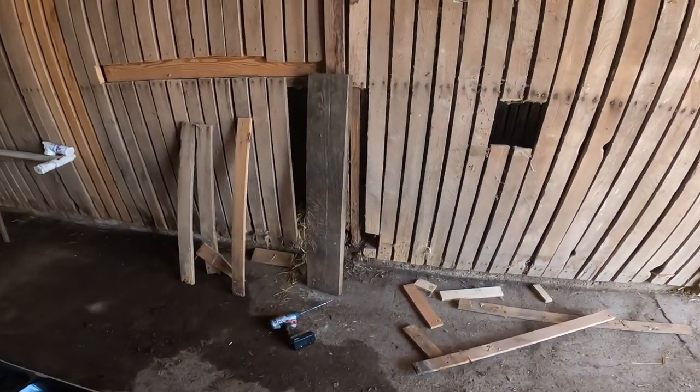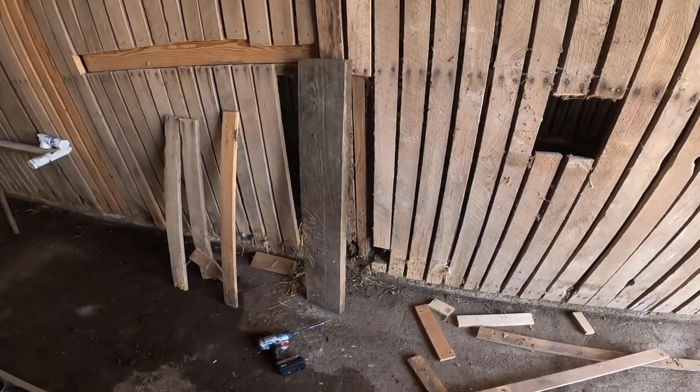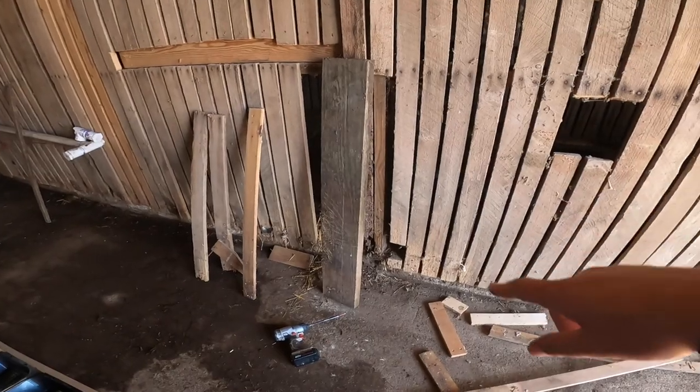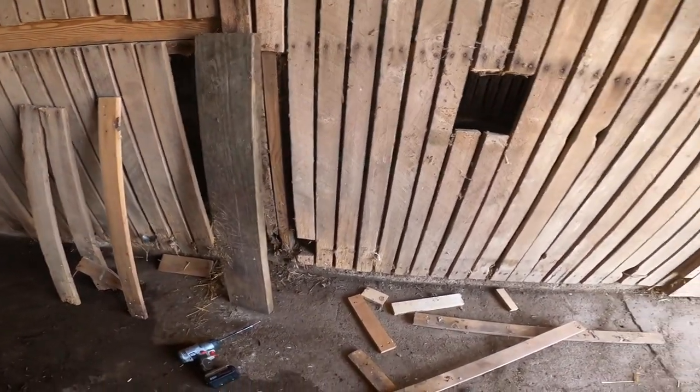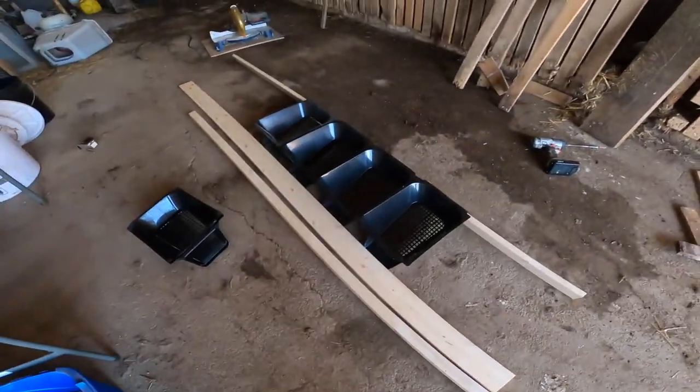As you can see, I ended up pulling off some rotted out boards. I'm going to fill in the gaps, shore that up, and then we'll get to building this.